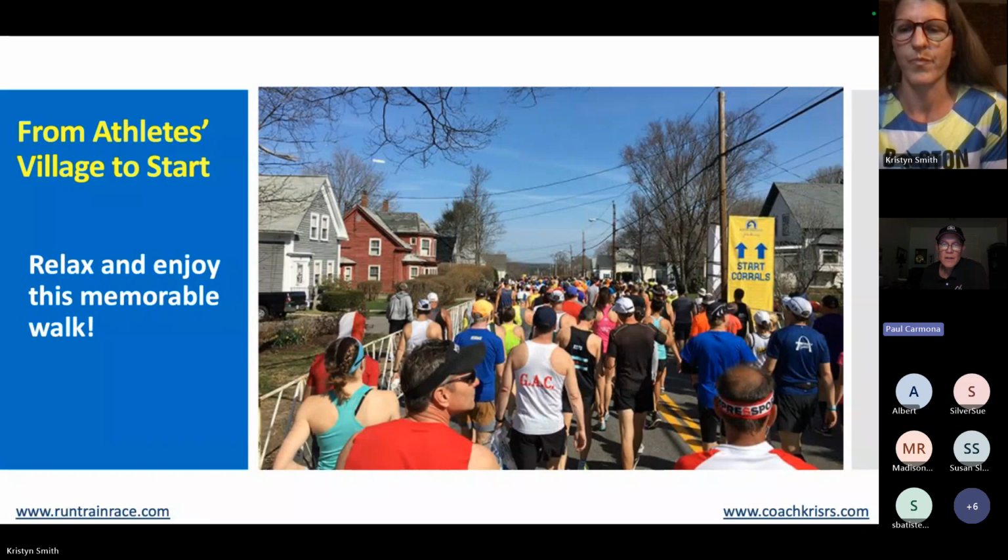This is a photo I took. I think this was 2016. I don't remember what year it was. Walking to the start. Just relax and enjoy this walk. It's the walk from the Athletes Village down Grove Street to the corral.